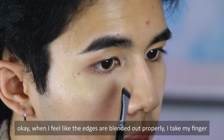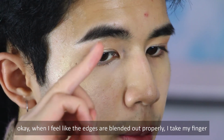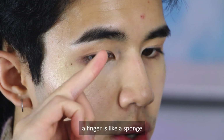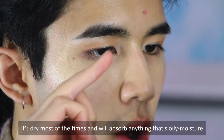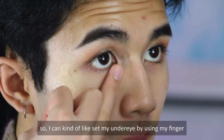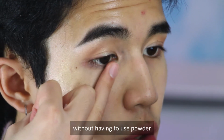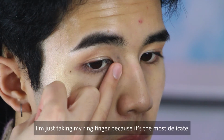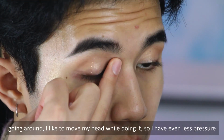Okay, and if I feel like the edges are blended properly, I take my finger. Finger's like a sponge. It's dry most of the time, and it will absorb anything that's oily or moisture. So I can set my under eye by using my finger without having to use powder. I'm taking my ring finger because it's the most delicate, and I'm tapping into my concealer, going around.